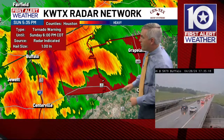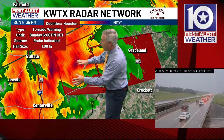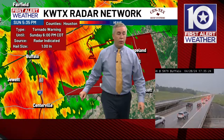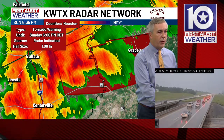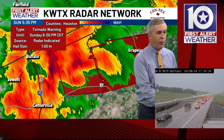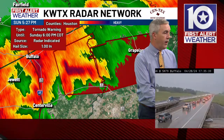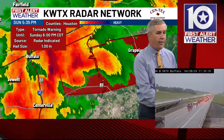But again, we still got this notch right here that's still holding on. Again, pretty steady rotation, a decent hail core, even bigger hail core likely. That likely was what slowed down a lot of the I-45 traffic that we saw there, is people probably driving into a hailstorm there that rolled right across I-45.